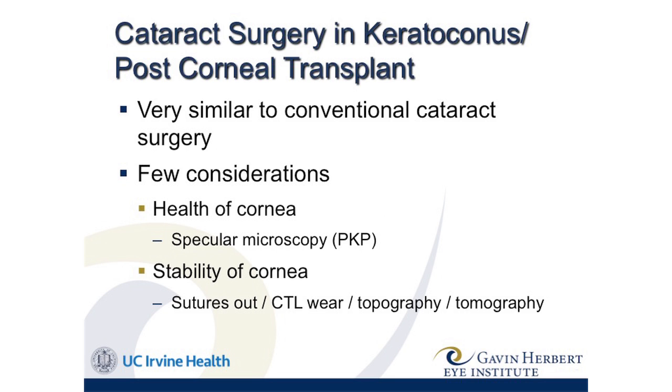So I was also asked to speak a little bit about cataract surgery in keratoconus and the post-corneal transplant patient. So I know Dr. Wei talked a little bit about this, and I don't think you're covering this in your talk, right, Dr. Farid? No. Okay. So this is very similar to conventional cataract surgery, but really there are a few considerations.